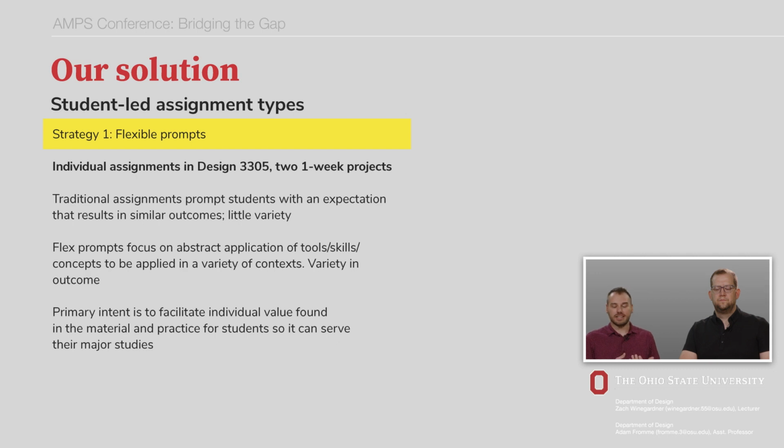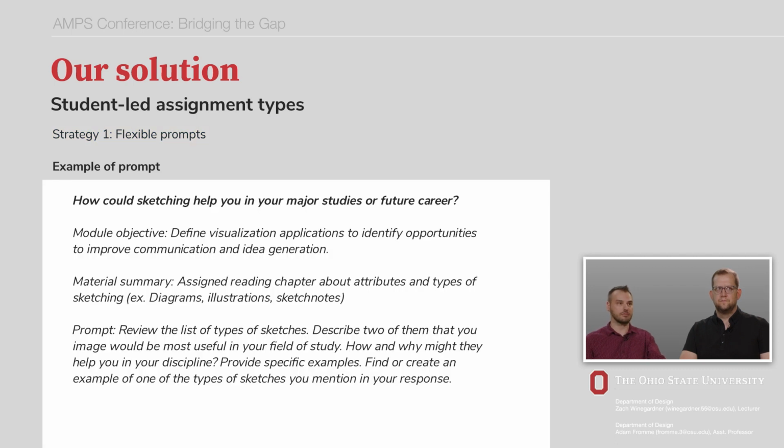The primary intent of this is to help students find the value individually so that they can apply the material in a way that is meaningful to them. In that class, I ask my students, kind of tongue-in-cheek, when in your education have you had a moment where you asked, when am I ever going to use this? Many of us have had that experience, and I tell them my goal is that when they ask that question, they not only have an answer, but they have something that demonstrates its utility as well.